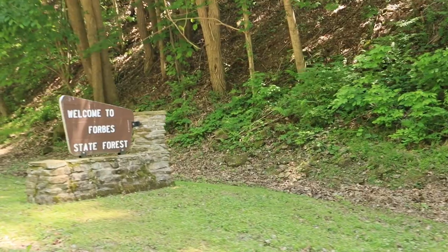We just finished up at Adams Falls in Flat Rock, and we had a great time playing with our GoPro in the water, and it was a good walk. Absolutely. And now we're going to Spruce Flats Bog in Forbes State Forest. Let's go.